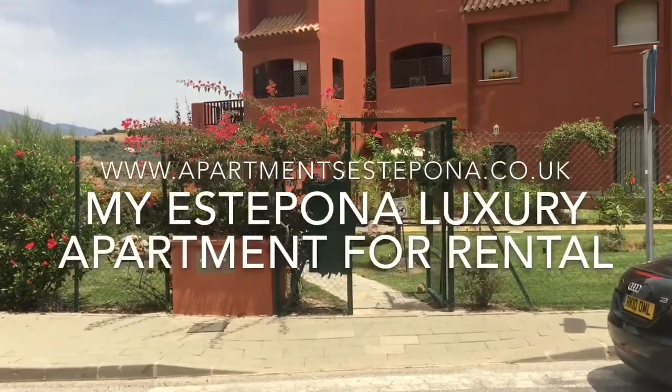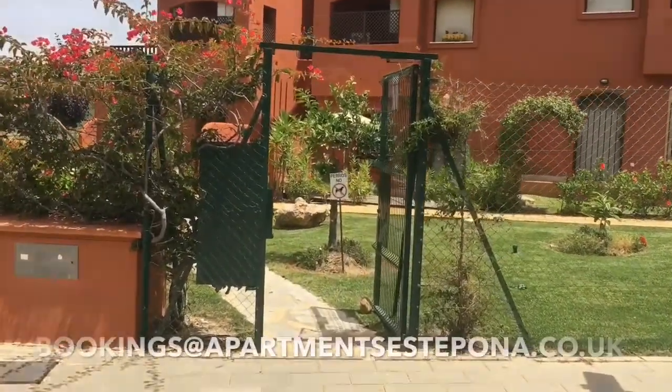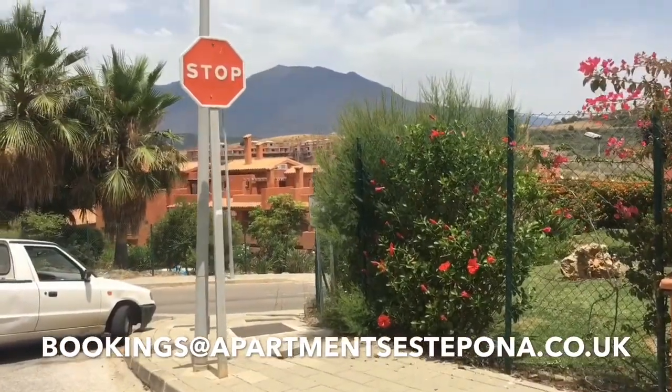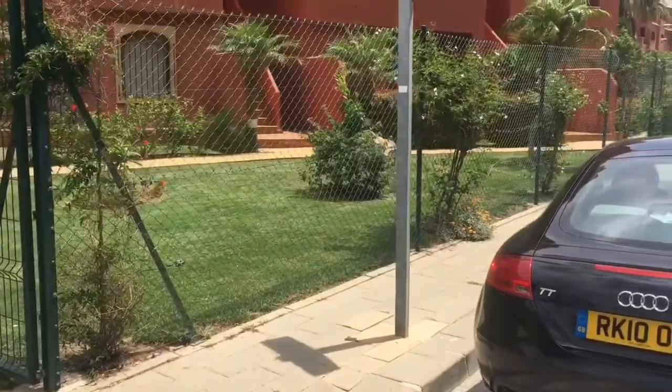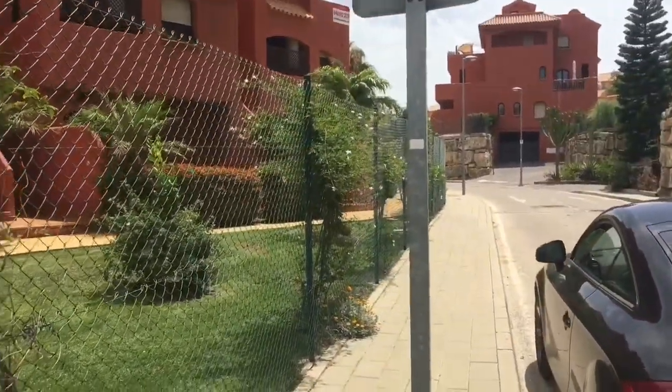Welcome to my apartment. This is the front entrance from the service road. The nearest pool is just across the way there, up on the other side of the road. And you can park directly outside like I have just done. And the service road goes all around the urbanisation.